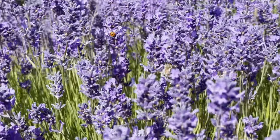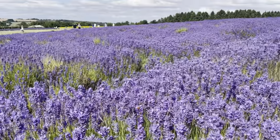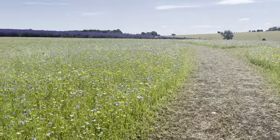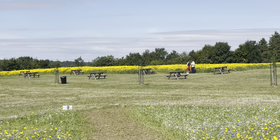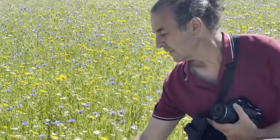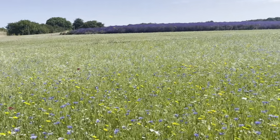There's a bee, a ladybug here. But the color is so light that you don't know. So they also have different flowers, not just the lavenders. I don't know what that yellow is. Daisies. Then they have poppies behind. There are so many. They are all facing the sun now, so they are all this side. Yeah. So it's all a mixture.